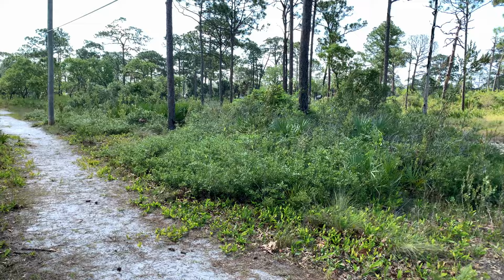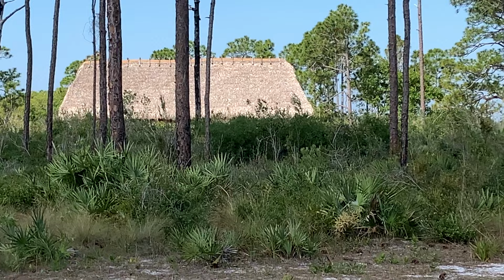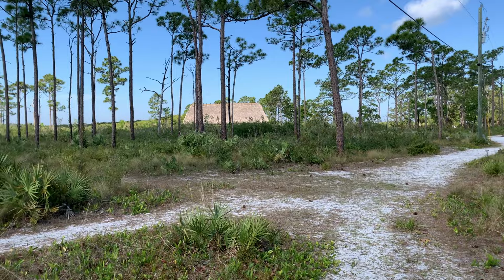So everything in this place is connected by trails. There's like a chickee hut. It's the old thatch roofing the Indians used for construction with palm fronds or palmettos. It's one of the pavilions here, and you can go between everything with these trails. Looks like we got some wild Florida blueberries.